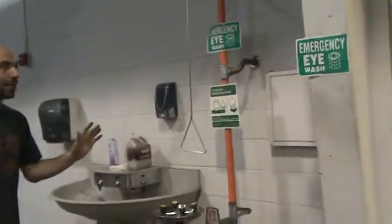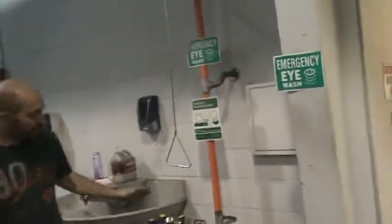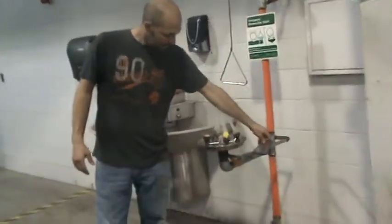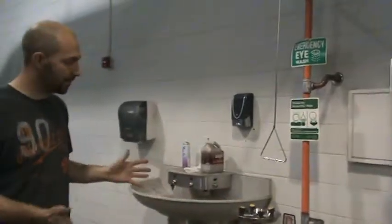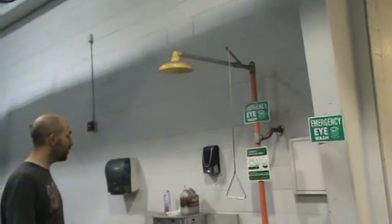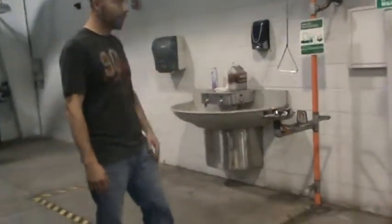This is my hand wash and eye wash station, where anybody that needs to rinse their eyes if they get any particles in their eyes. I periodically run water through that because dust collects. We're in a shop, so. And then we have your shower in case anybody's on fire, and hopefully that never happens. And then your hand wash station.